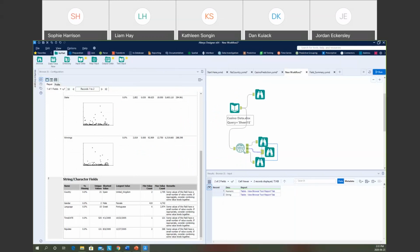I said that I don't have any values missing. However, the minimum value count is 2. And I even get some warnings here. So some values of this field have a small number of value counts. If appropriate, consider combining some value levels together. This is already prepping my data for a model because it's saying that I have some fields that are probably not representative of my whole data set.